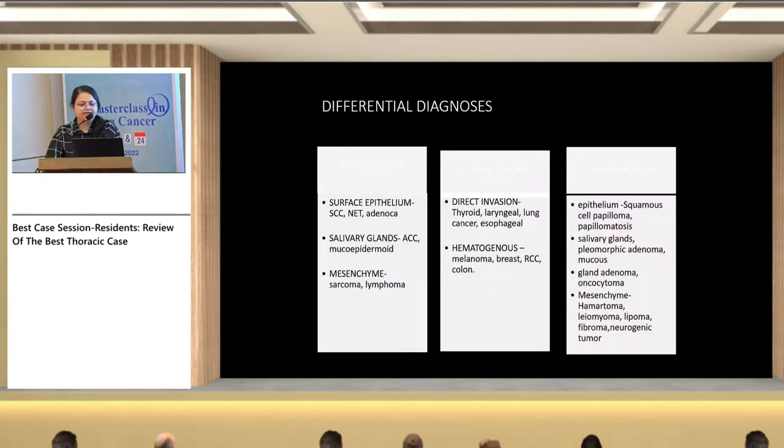And there are also benign conditions which arise from the epithelium, like squamous cell papilloma, papillomatosis, salivary gland tumors like pleomorphic adenoma, gland adenoma, oncocytoma, and mesenchymal tumors like hamartoma, leiomyoma.